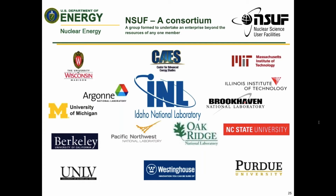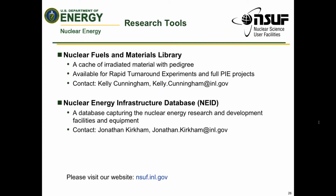This slide has our NSUF consortium, a group formed to undertake an enterprise beyond the resources of any one member. This is truly the unique aspect of NSUF, as we are not a single facility. We have access to capabilities at many facilities. Research tools, I think we've already discussed these quite a bit, so I'm not going to dwell on those. There's some additional contact information on here.